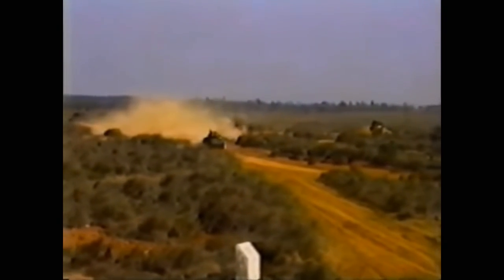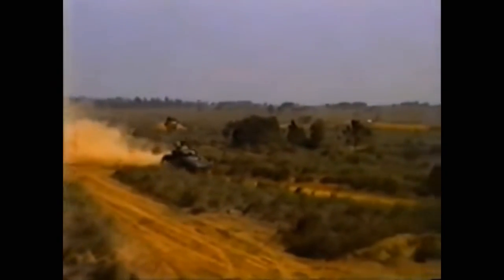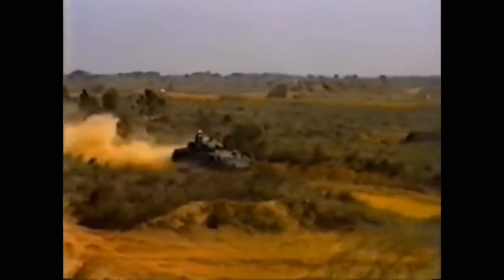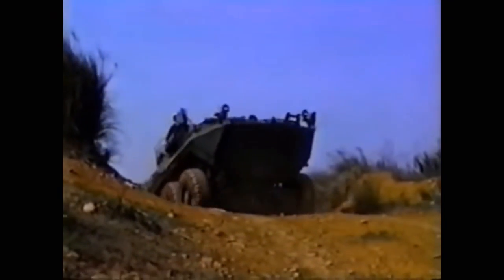There are 313 infantry carriers, 181 command posts, 71 TOW missile carriers, and 47 observation vehicles, along with 39 engineering variants to support those on the ground. A number of vehicles are currently going through an upgrade program.